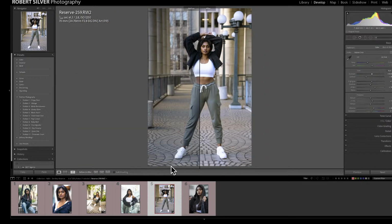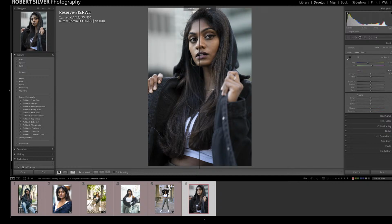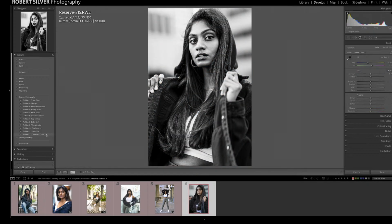Now, let's go to the last one. Okay. Let's see if Chromatic Crush could work for this one. If it decides to work. There we go. Oh, of course, computer. Ah, there we go. Oh, that's pretty cool. Let's use Chromatic Crush for this one.